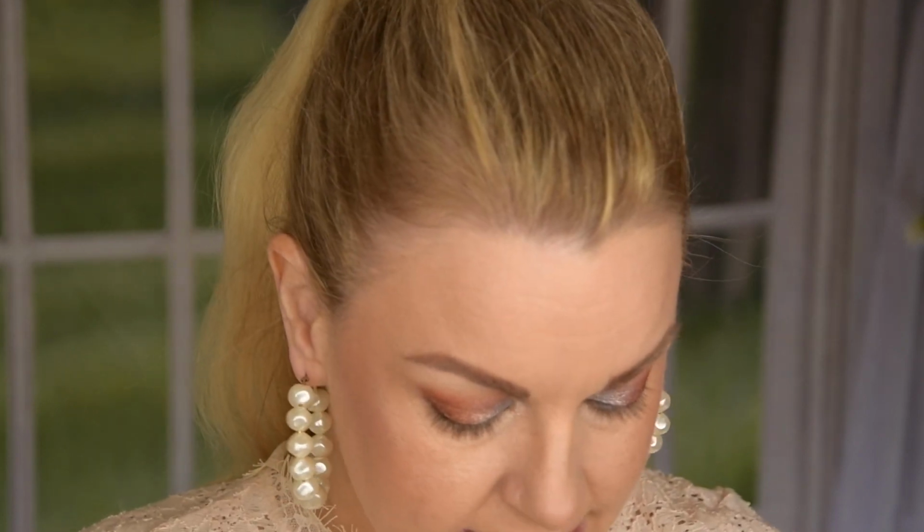Okay, we're gonna finish off with the eyes. Maybe I should put some setting spray. I'm gonna take my Charlotte Tilbury Airbrush Flawless Setting Spray. I think this is very good actually. I think the makeup is staying put all day with this one. I've heard good things about it before, but now when I tried it on, I feel like it's actually really good. Okay, I'm just gonna take the mattes I used in the crease.